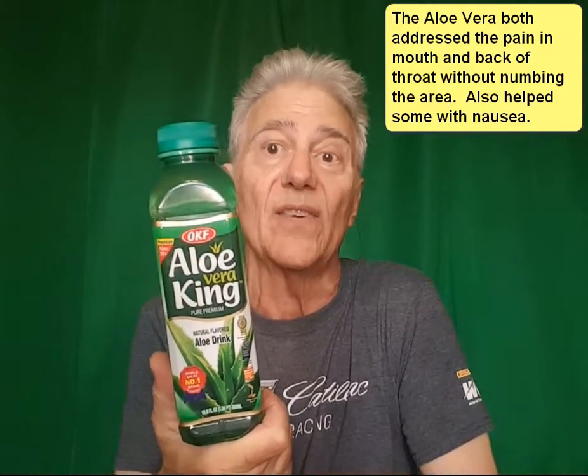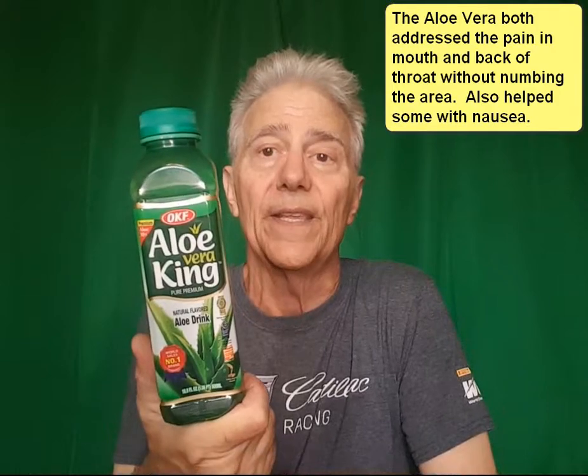This is one of the biggest finds. Aloe vera drink. Any kind of aloe vera drink that has both the aloe vera gel. This is Aloe King, and this is good. There's one that Trader Joe's has that is 100% organic.